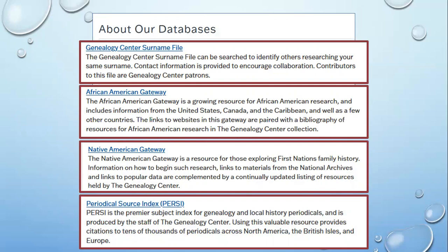And then our new Periodical Source Index, PERSI, link is under our free databases. PERSI is now available to you for free at the Genealogy Center free databases website. The Periodical Source Index is a subject index for genealogical and local history magazines. It goes through the US, crosses over into other countries, and it's a wonderful resource that we have been indexing here at the Genealogy Center for several decades. And this resource is now available for you for free on the site. If you want to learn more about the new free PERSI, please check out the program that is available on the Genealogy Center's YouTube page, where we went into a deep dive into searching locations on the new PERSI.